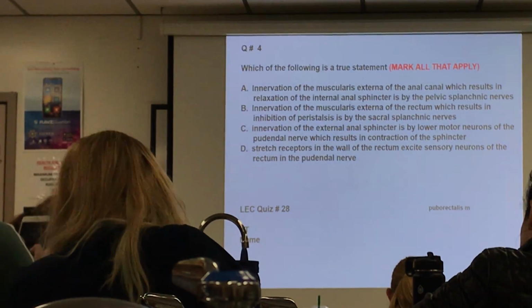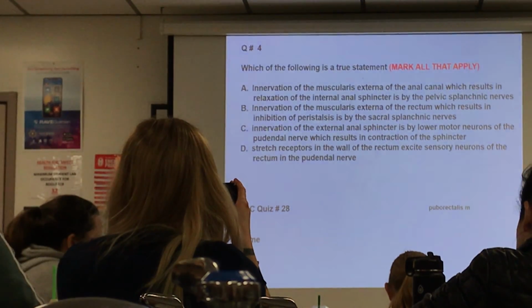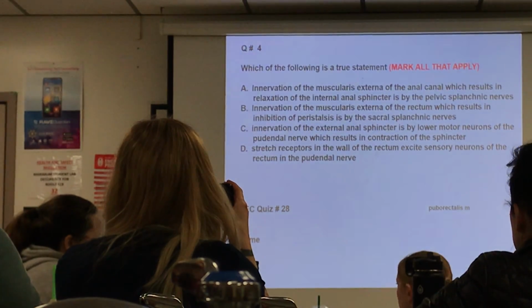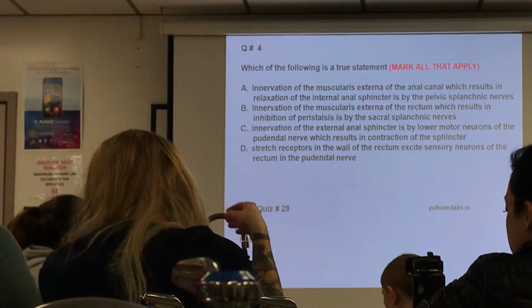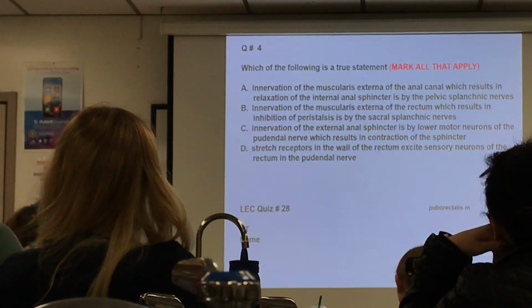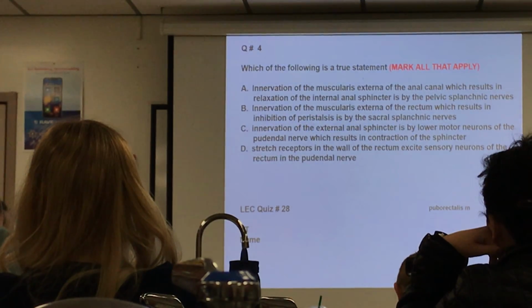So remember I said pelvic splanchnic is going to do two things. It's going to increase peristalsis and it's going to relax the sphincter. Okay? So increasing peristalsis is A. That's what's going to move the fecal matter down the rectum. Sympathetic inhibits that. Well, norepinephrine is binding to alpha and beta receptors on the rectum. It's going to inhibit peristalsis. That's true. That's B. Right? Lower motor neurons are in the pudendal nerve, and when they release acetylcholine, that causes the external anal sphincter, which is skeletal muscle, to contract.